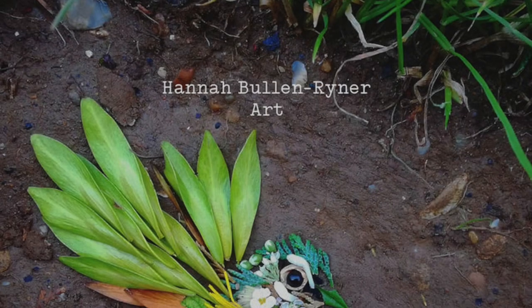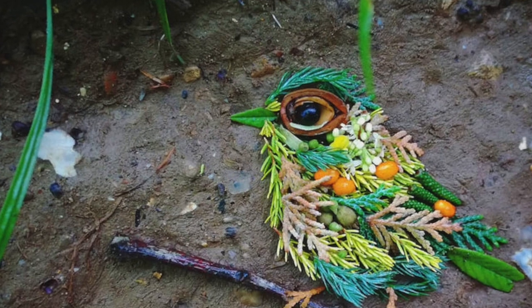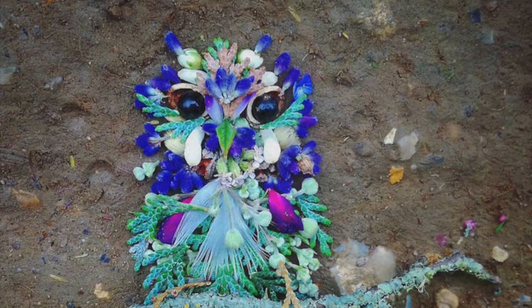Hannah Bullen-Reiner highlights how, with the right eye and keen attention to detail, it's possible to create stunning portraits of our feathered friends. She arranges twigs, leaves, flower petals, and berries into tiny birds that have a fleeting existence on the ground as land art.